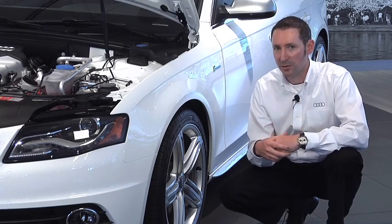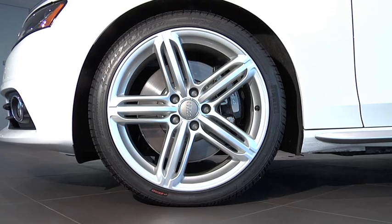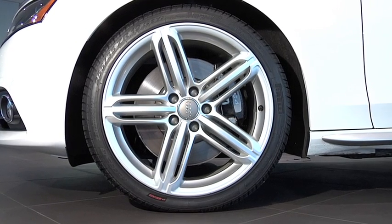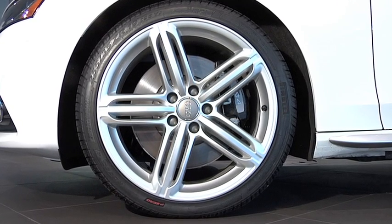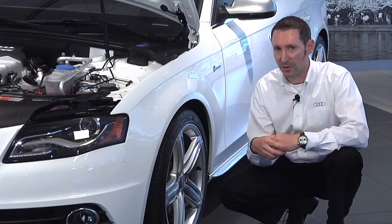From a braking point of view, we have a very advanced braking system. We have 4-wheel disc brakes with ABS built in. One of the benefits of ABS is that it helps you avoid an accident because it still gives you steering control even when your foot is full on the brakes.